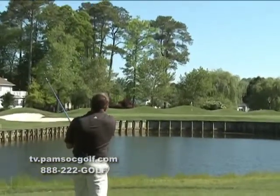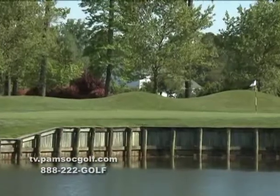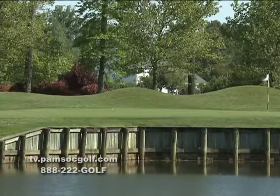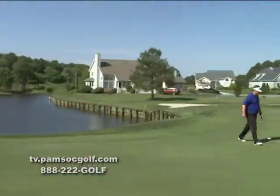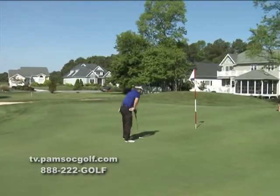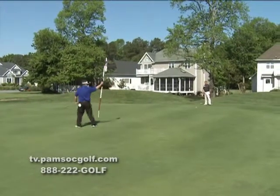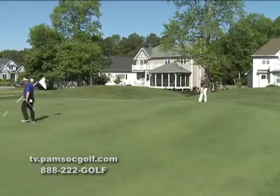Well, it's left a little bit, but that should play okay. There you go. We'll take it. Very nice. Well, Dennis, that was a great shot in there. Thank you. We're both putting at it. We've got 2 chances for birdies. You can take it out from me. All right. Should slide just a little bit to the right from here.